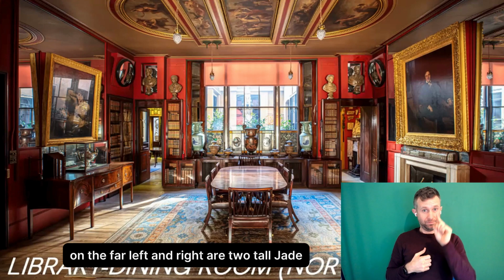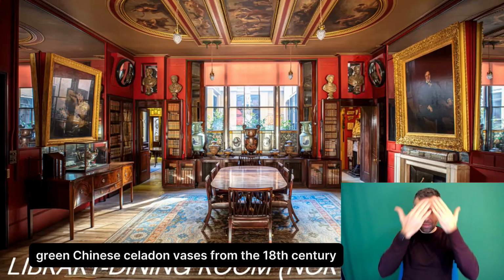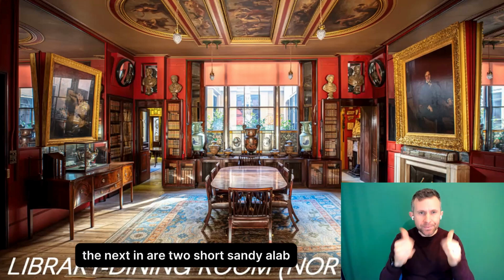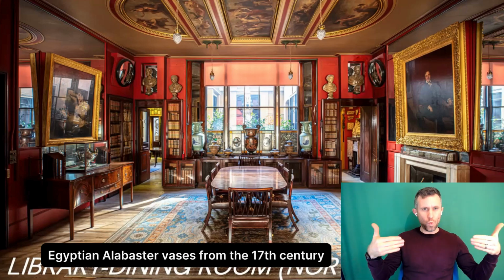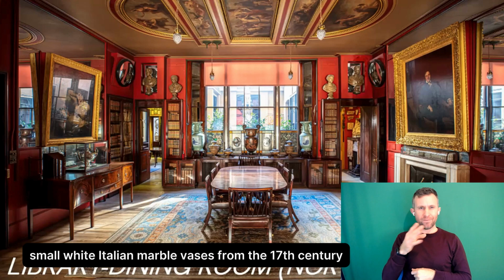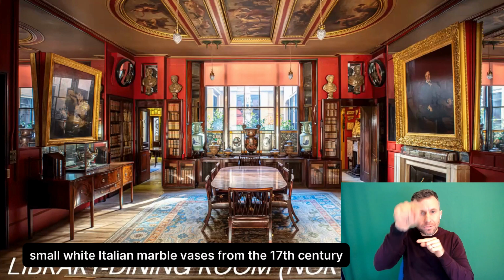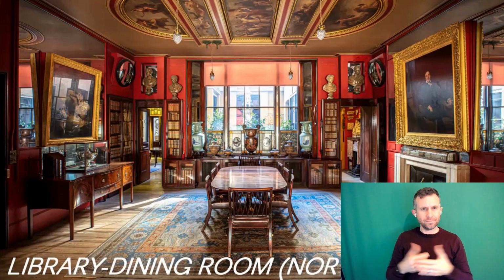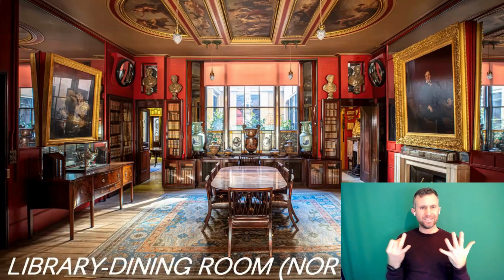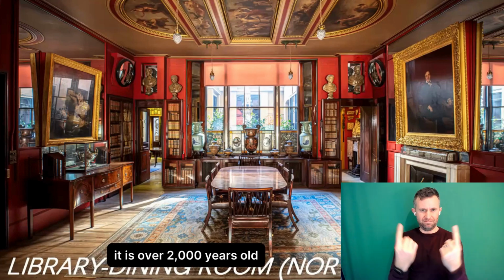On the far left and right are two tall jade green Chinese celadon vases from the 18th century. The next in are two short sandy Egyptian alabaster vases from the 17th century. The next in are two small white Italian marble vases from the 17th century. And in the center stands an Apulian vase from the 4th century BCE. It is over 2,000 years old.